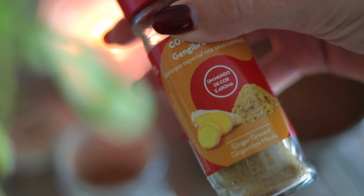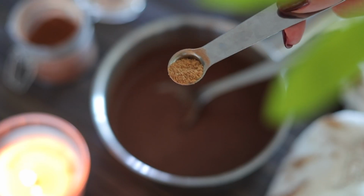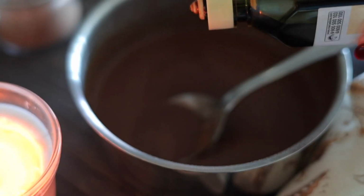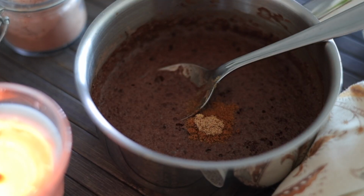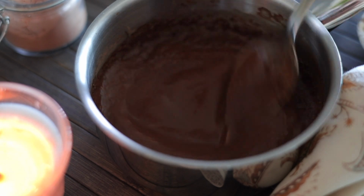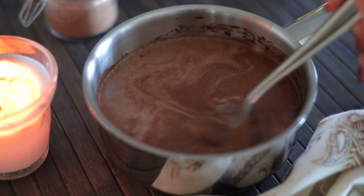Oh, and tell me, how are we going to make gingerbread hot chocolate without ginger? So add 1 teaspoon of powdered ginger to the rest of the ingredients, as well as half a teaspoon of vanilla, just because vanilla always makes everything better. Add a pinch of salt to enhance the flavors, and add the rest of the milk, and mix it well until all the ingredients are dissolved.